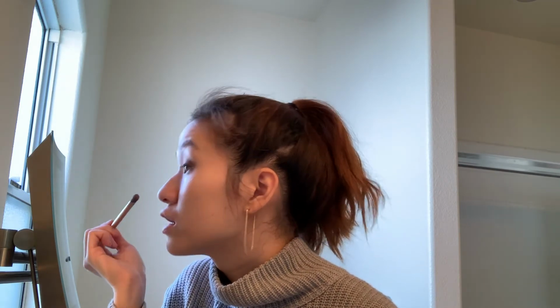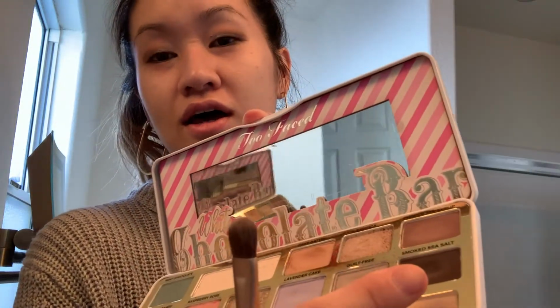So that's typically why I like to do that. And I mentioned this in other videos, but I like to bring some sort of color down to the bottom lash area, just because later when I apply mascara and I may have fallout throughout the day, it's not going to look as noticeable. And also I think it makes the look more cohesive and interesting. So I'm actually going to go on with the Smoked Sea Salt right here, and I'm going to bring it to the bottom lashes.